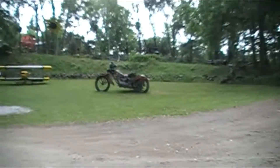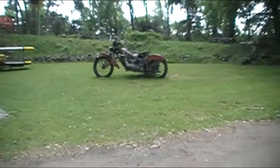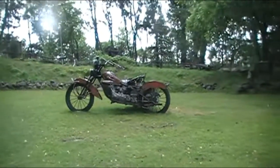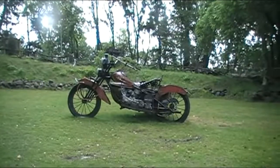Let's get a closer look at this big motorcycle. I don't know if it's supposed to be an Indian or what, but it is really cool. My camera's getting wet. I hope nothing gets damaged. Let's see.